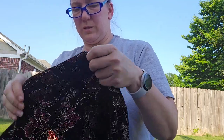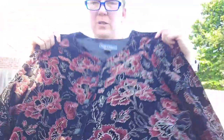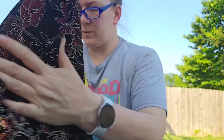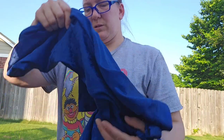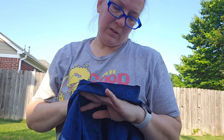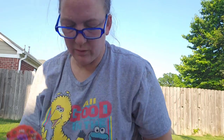This is Maggie McNaughton 22. It's a velvet, this little design, gold stitching. This is a robe and a nightie, Serenata size 2X. Nightie, I'm not gonna pull it all out, I have it kind of together.